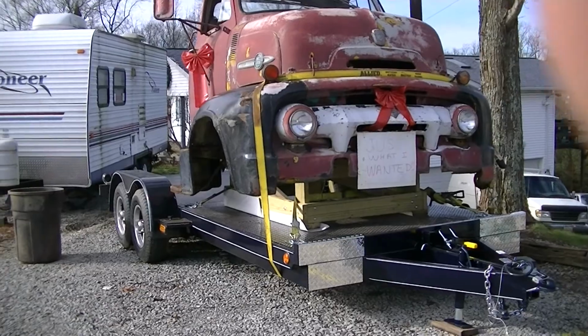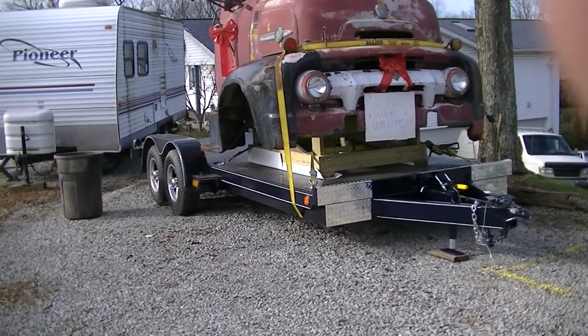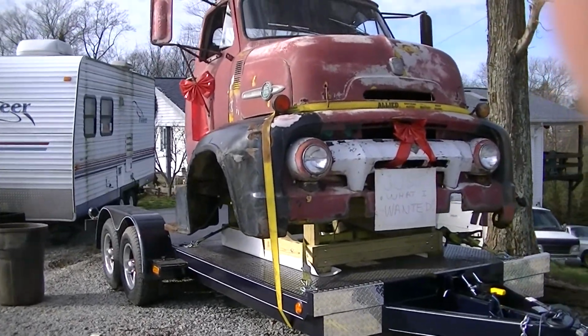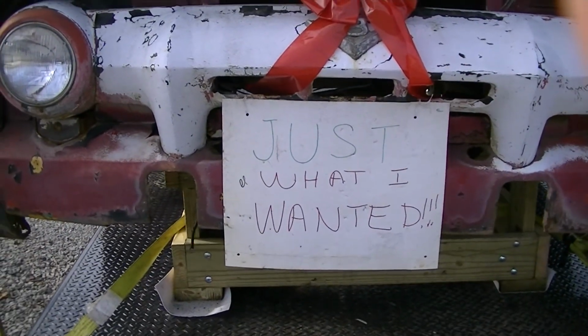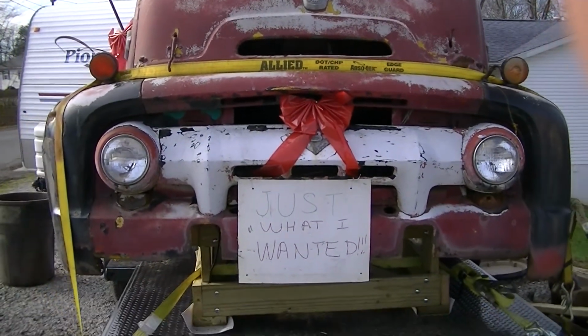Okay, folks, here she is. Ain't she a beaut? I guess you can say. Since this is Christmas Day, the sign I have on the front says everything. But, hey, I bought it for myself. My wife just doesn't know how to shop for me.